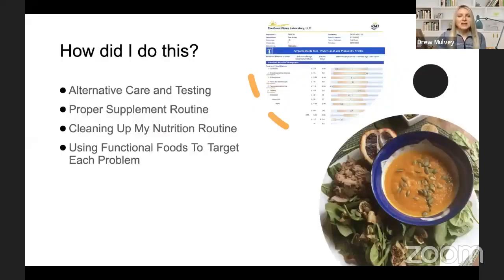So what exactly did I do to get to this point? Well, I had some functional testing and alternative care. I got on the proper supplement routine. I started cleaning up my nutrition routine, because I did not have a very nutritious diet when I was in college. I'm going to fully admit that. And I was using functional foods to target each of the problems that I had, which I'm going to go into a little more detail on, everything that I just discussed.